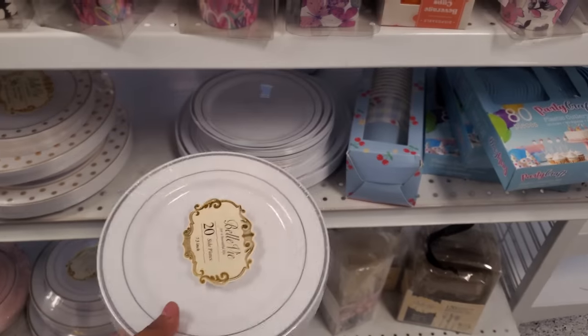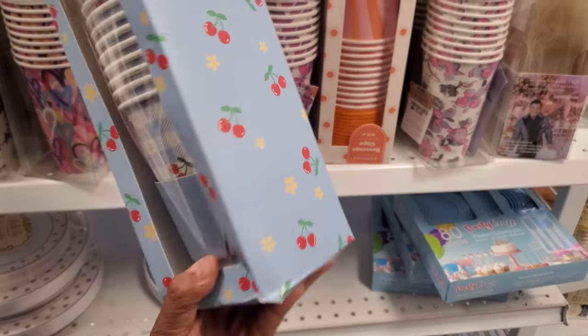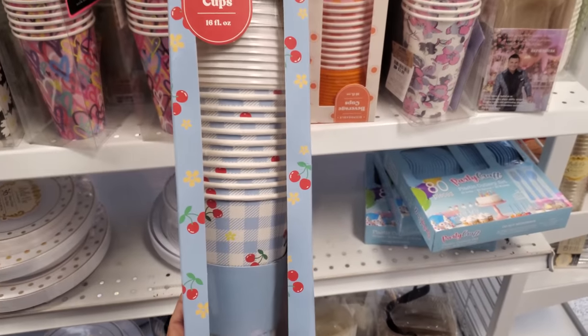practice. Like this one's kind of more. What is this? Cherry. Oh, they're just more cups. And $2.99. I like the cherry print.